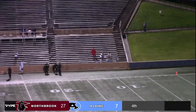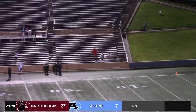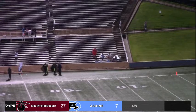As there is a Mustang player down. But there are a couple of flags on the play. You know, back when I was playing, that type of block was allowed, but nowadays with all the information with knowing with the concussions and the protocols and player safeties moving forward, you just can't hit a player without them looking like that no more.